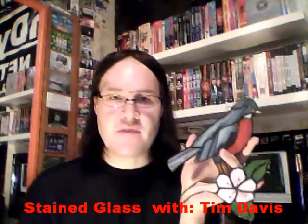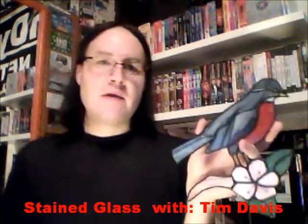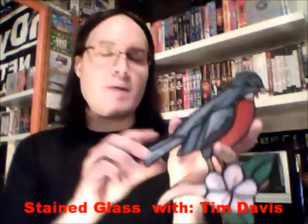Here is another piece from the collection, this being another bird to share with you. This very colorful bird on a branch with leaves and pink flowers is one of my favorites. I love the color scheme of this one and the entire shape of it.